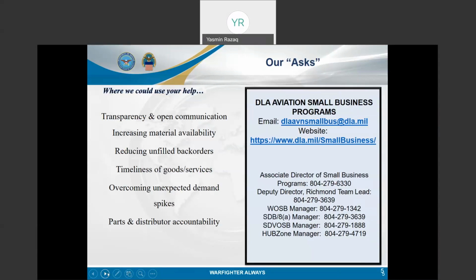And what they've done is combined one website from a topical standpoint, and in each area you can see information for each supply chain, whether it's troop support or land and maritime or aviation. So it's a really good tool, and there's a ton of resources in there, so I urge you to check out that website as well.